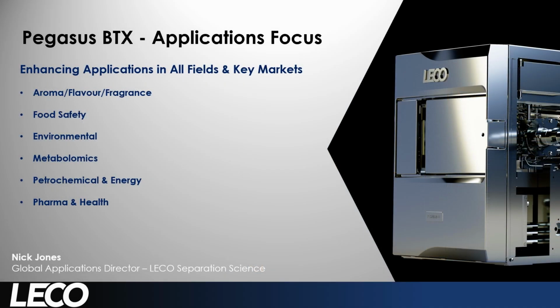So the BTX is ideal to enhance analysis across all the major application fields. In this presentation, I'm going to provide a short overview and just cover some of the key applications. If you'd like some more information, there's going to be a longer, more detailed version looking a bit more in depth at these applications, which will be available on our website immediately after this webinar.